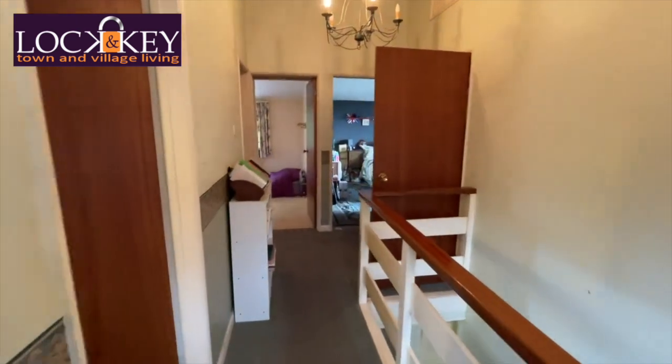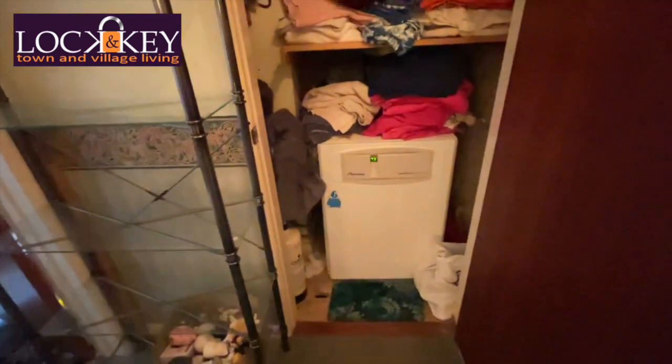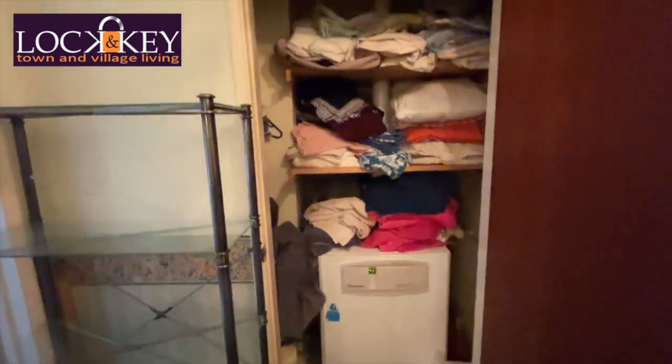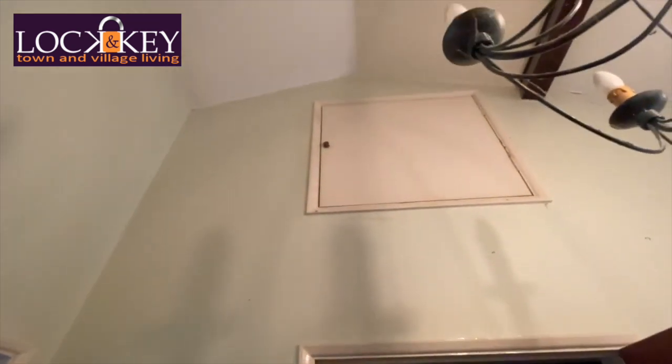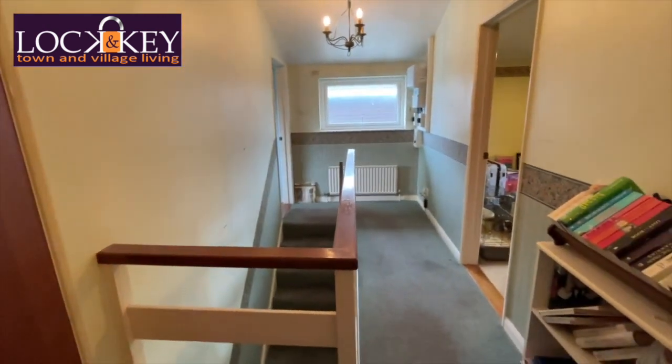So before I go into the bedrooms, I also want to just show you in here in the airing cupboard. There's your Worcester boiler, plenty of storage obviously. That does the gas and everything else. And there's another big cupboard, so you can see how high that is. And that just goes into the eaves. So I'm just going to close this off, show you this angle.